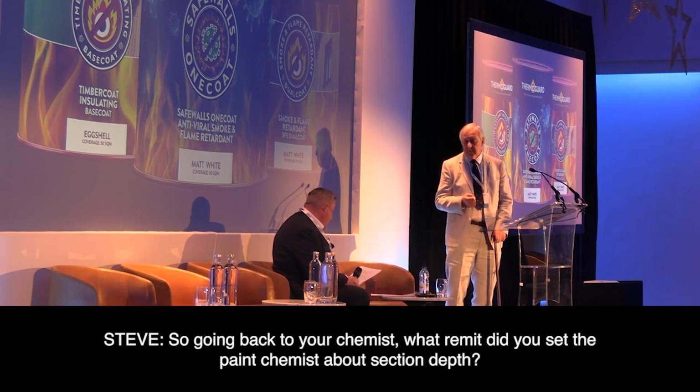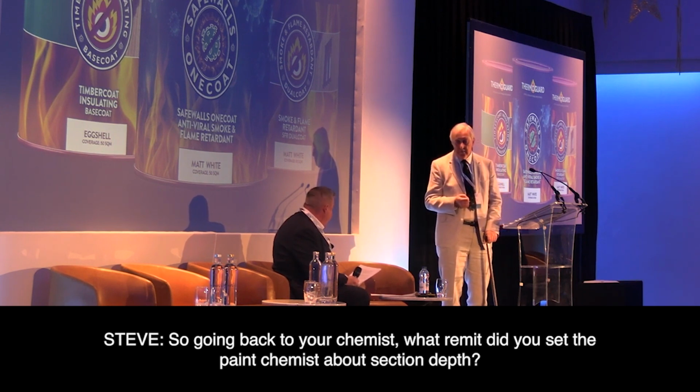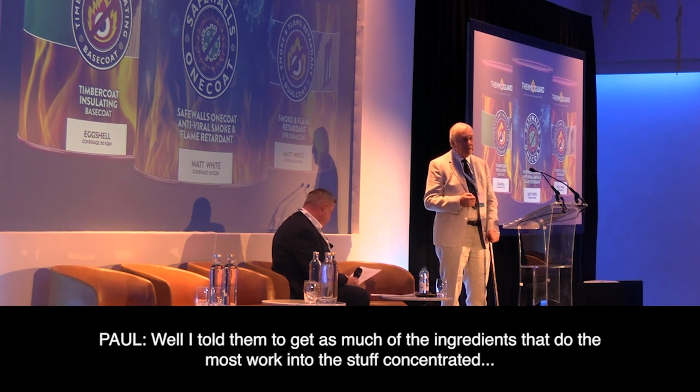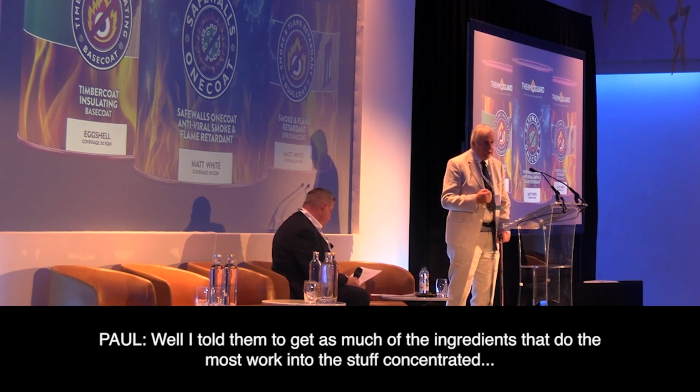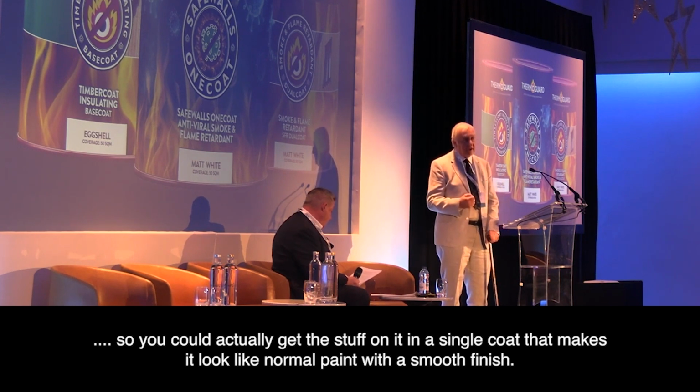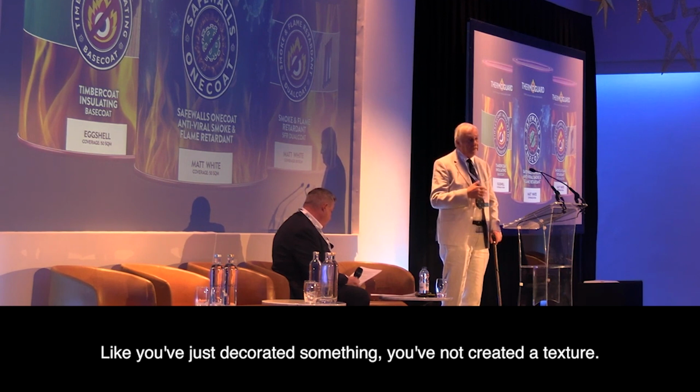So, going back to your chemist, what remit did you set the paint chemist about texture and depth? Well, I told it to ram as much of the ingredients that do the most work into the stuff, concentrate it, so you could actually get it on in a single coat and make it look like normal paint with a smooth finish, like you've just decorated something, not created a texture.